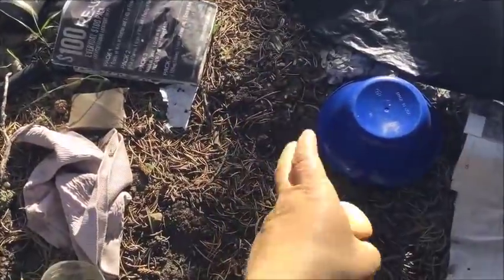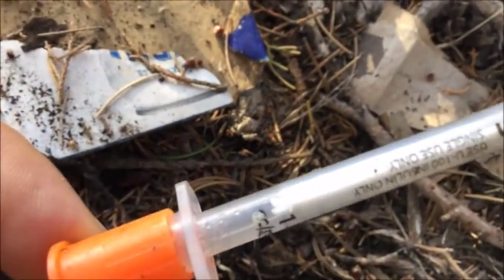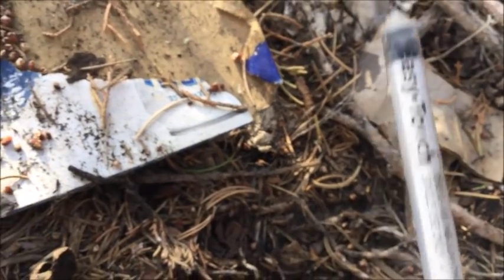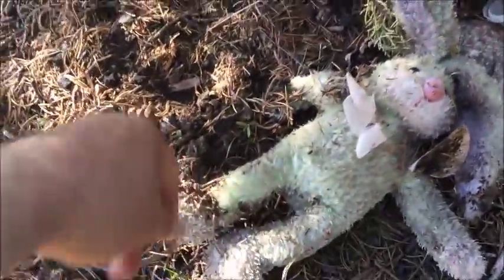Someone left a stone, one of the nicer ones out here. You can't really see through it that well. One of the nicer ones. We gave up on it. Easy touch. Left their little toy puppet out. Alright.